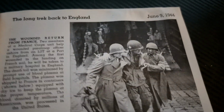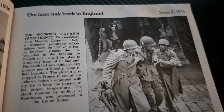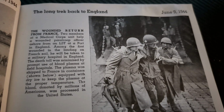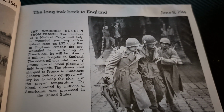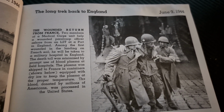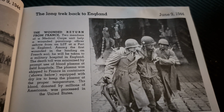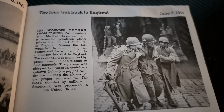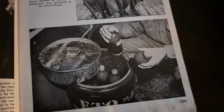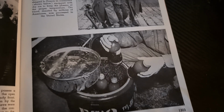The long trek back to England. June 9th, 1944. The wounded return from France. Two members of a medical corps unit help a wounded paratrooper officer ashore from an LST at a port in England. Among the first wounded in the landing on French soil, he will be taken to a military hospital in England. The death toll was minimized by prompt use of blood plasma at field hospitals. The plasma was shipped to France in containers shown below, equipped with dry ice to keep the plasma at the proper temperature. The blood donated by millions of Americans was processed in the United States.